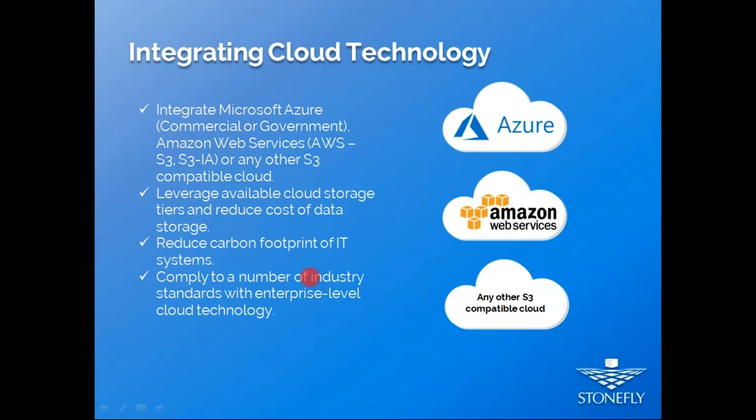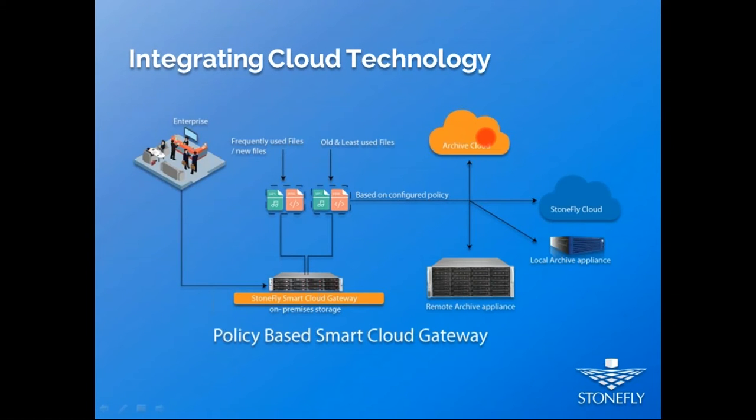You can have a multi-cloud setup. For instance, here you can have an archival cloud, you can have a StoneFly cloud, you can have a local archive cloud. What you can do is have one setup for backups, and for the other you can create copies in another similar cloud or another data center. You can also set up replication policies based off of your available bandwidth. You can choose to have synchronous replication and replicate to an offsite archive appliance, or you can have asynchronous replication and have data moved at certain instances in accordance with your available bandwidth.